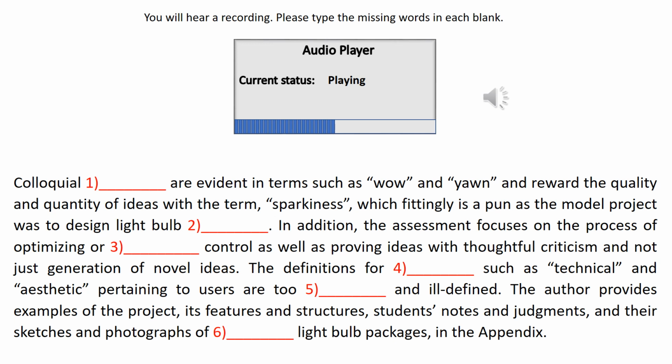The definitions for qualities such as technical and aesthetic pertaining to users are too narrow and ill-defined. The author provides examples of the project, its features and structures, students' notes and judgments, and their sketches and photographs of finished light bulb packages in the appendix.